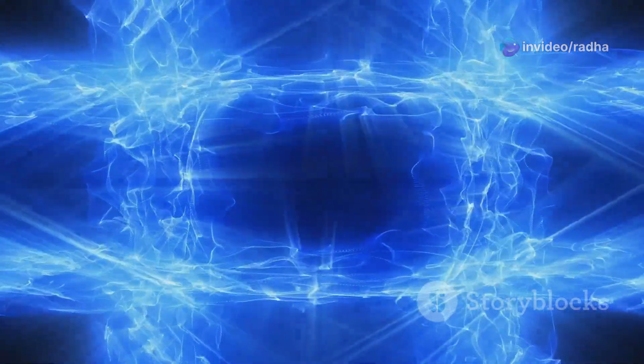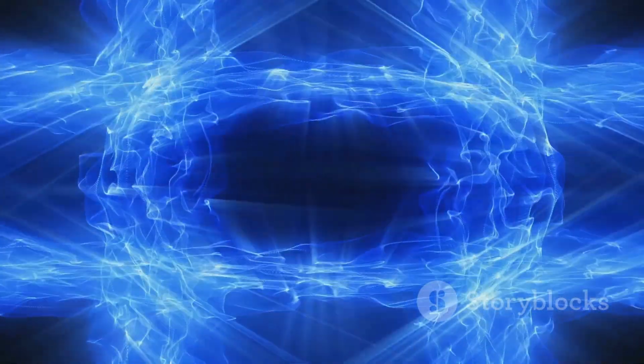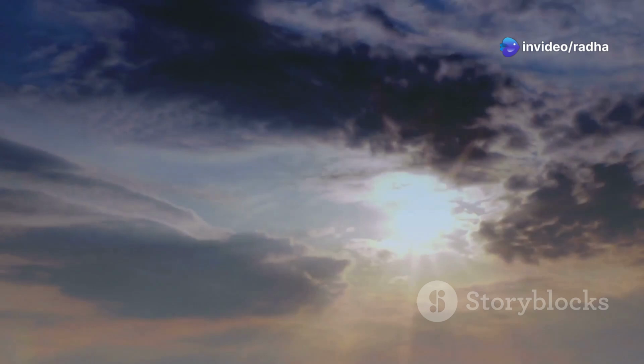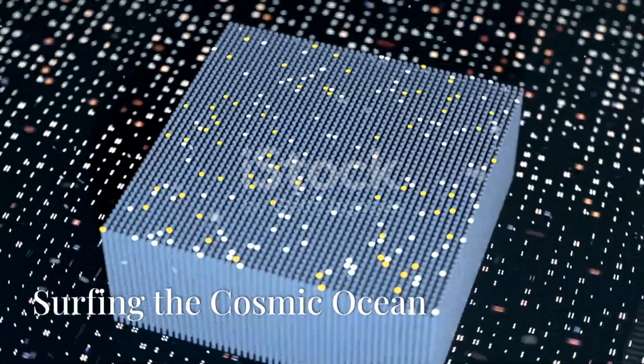Electromagnetic waves are similar, but instead of a rope, they are disturbances in the electric and magnetic fields, propagating through the fabric of space itself. These waves carry energy and information, and they are fundamental to how we experience the universe, from the warmth of the sun to the colors of a rainbow.